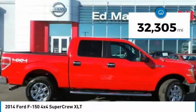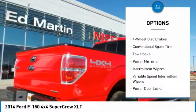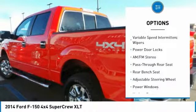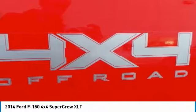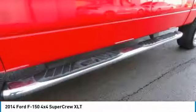Here are some of this vehicle's great options: stability control, traction control, keyless entry, anti-lock braking system, power steering, adjustable steering wheel, driver airbag, four-wheel drive, four-wheel disc brakes, AM/FM stereo radio. Come see the car for yourself.